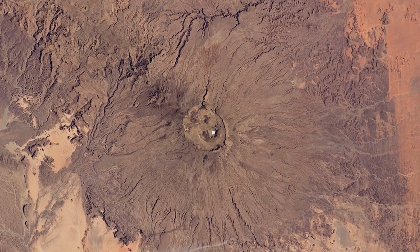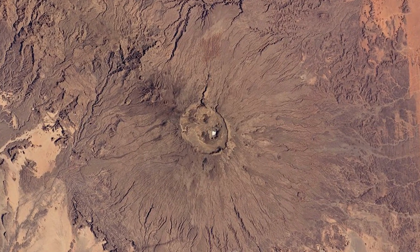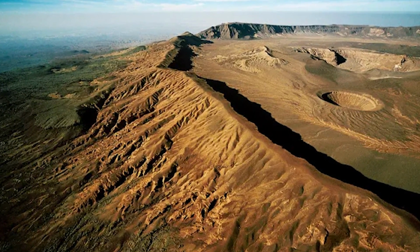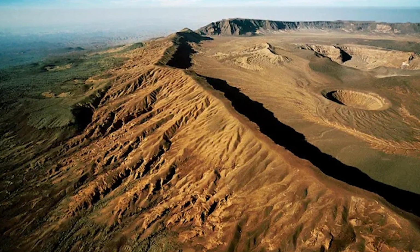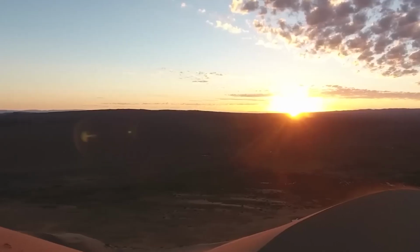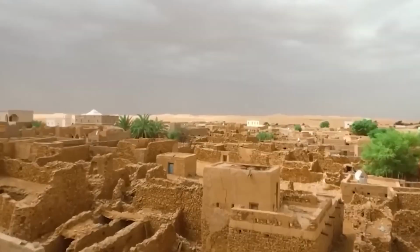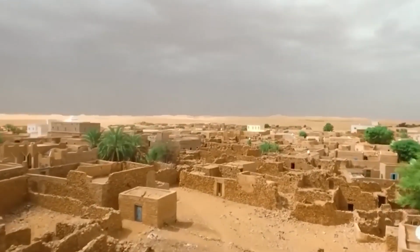Kusi, an extinct volcano in Chad, is the highest point in the Sahara, reaching 11,204 feet, 3,415 meters, above sea level, and the Qattara Depression in northwestern Egypt is the Sahara's deepest point, at 436 feet, 133 meters below sea level.